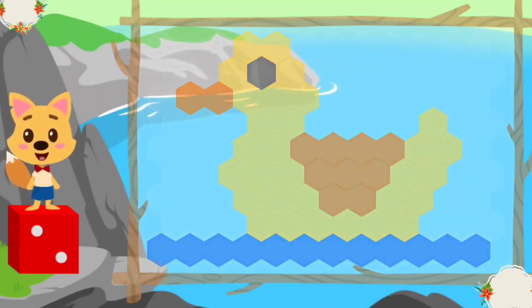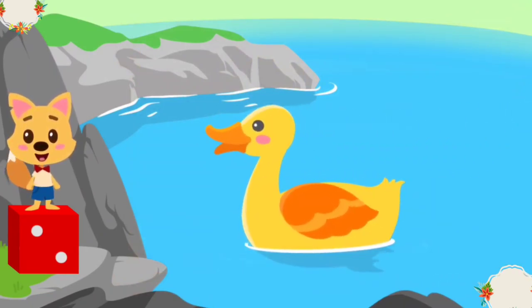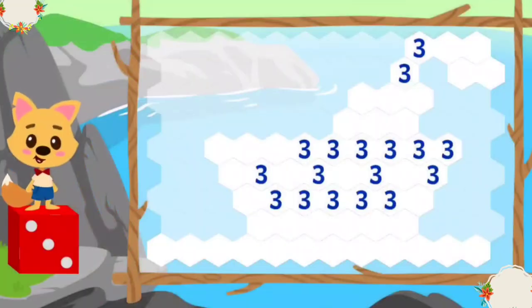Look at the picture you got. Look, it's a real duck. How many dots does the dice show? Tap on the correct numbers.